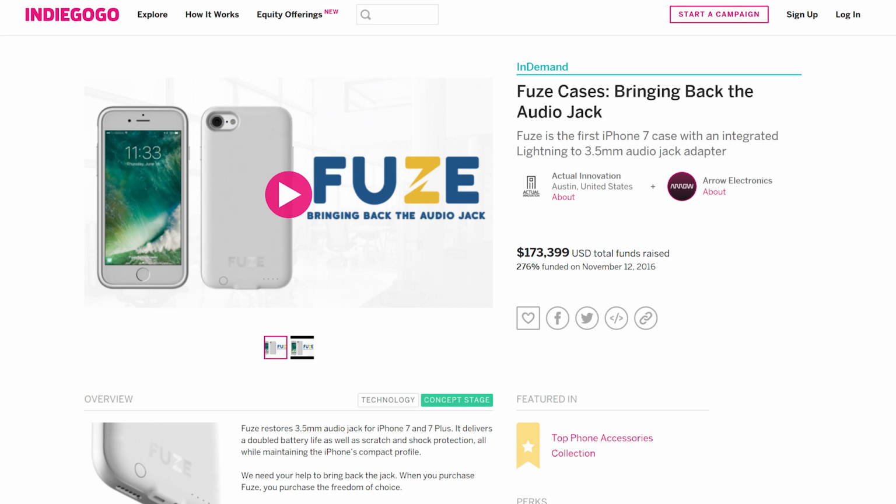So I did speak to another case designer yesterday. He has a Kickstarter for a case that I think actually looks a little bit more slick than this. It doesn't have the chin underneath it. The case has the exact same width of bezel all the way around, and the headphone jack is a little bit above the case on the back. I think it's a little bit slicker to look at.